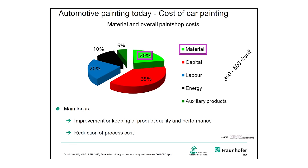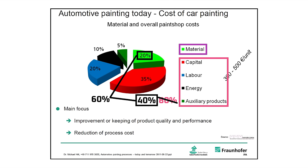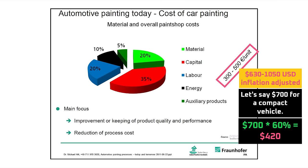Fraunhofer indicates that the material cost for painting a vehicle is 20% of the total cost. So 80% of the cost of painting the vehicle is non-materials costs that have to do with throughput and energy consumption. With that in mind, in my view, it wouldn't be a stretch for Tesla to reduce the non-material costs of the paint shop to 40% by doubling the throughput of the paint shop. If we keep the materials cost at 20% and add the 40%, the total is 60%. 60% of the $700 paint cost I quoted earlier gives us a grand total of $420 to paint Tesla's compact vehicle using the unboxed process.